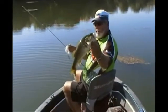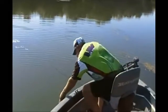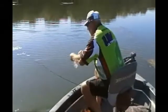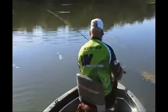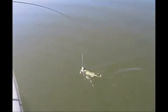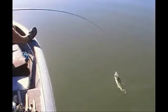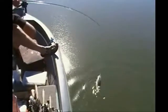That's another nice fish. And these are the type of fish you can expect to catch out of your little city lakes like this. We're here today in eastern Kansas and having a blast. There's another Hot Hog Junior spinnerbait fish. And Jim's still using the white. They seem to like that pretty well.